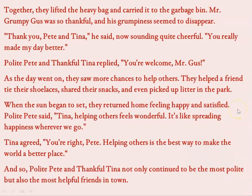Together, they lifted the heavy bag and carried it to the garbage bin. Mr. Grumpy Gus was so thankful, and his grumpiness seemed to disappear. "Thank you, Pete and Tina," he said, now sounding quite cheerful. "You really made my day better." Polite Pete and Thankful Tina replied, "You're welcome, Mr. Gus." As the day went on, they saw more chances to help others.